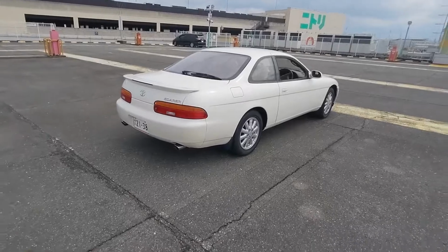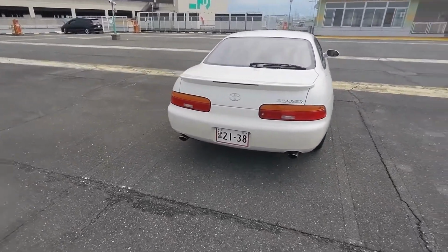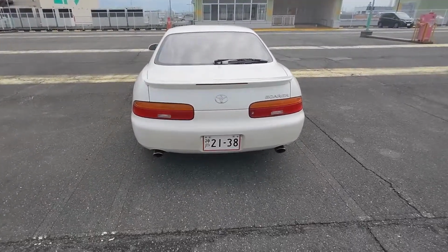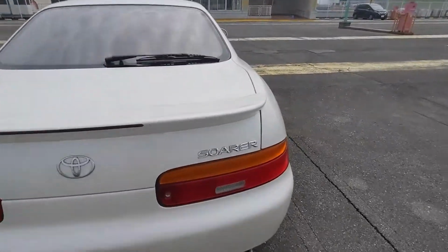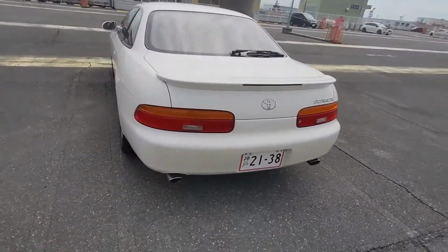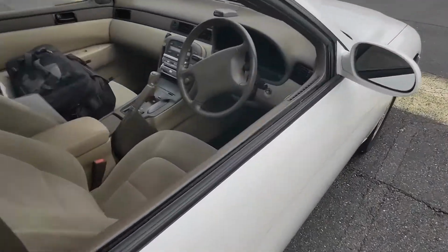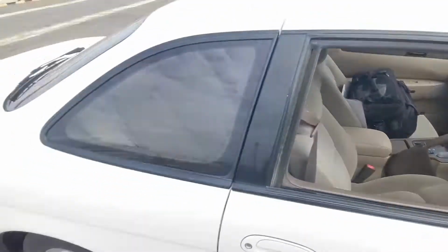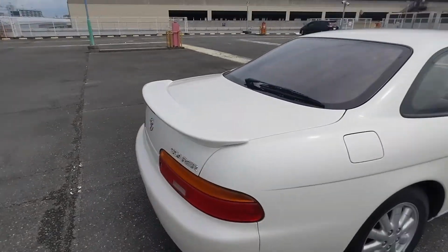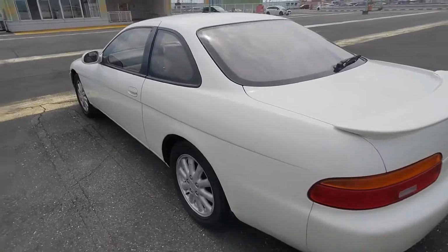This is a custom order, sorry about the wind. It's a Toyota Soarer, so if you want to pronounce it the Japanese way, it's a Soarer. From 1992, it's written on the key, so this one is in pretty nice condition.